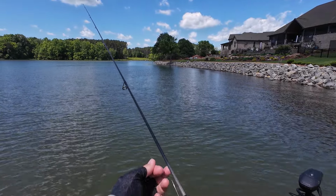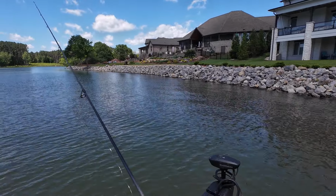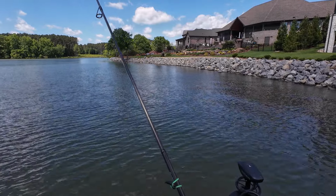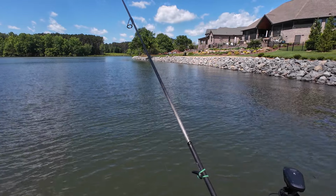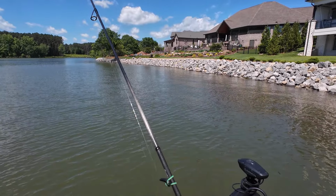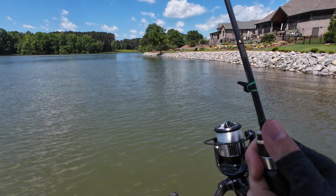Okay, three little fish out of here. Look at this beautiful scenery. Am I gonna buy one of these one day? Maybe when I kick the kids out of the house and it's just me and wifey. Imagine living here with three lines cast here for carp all day.